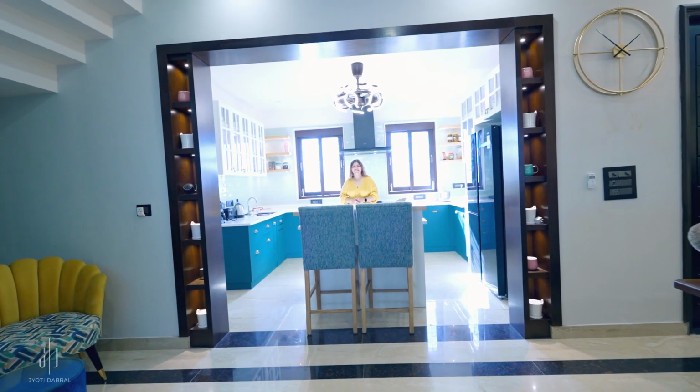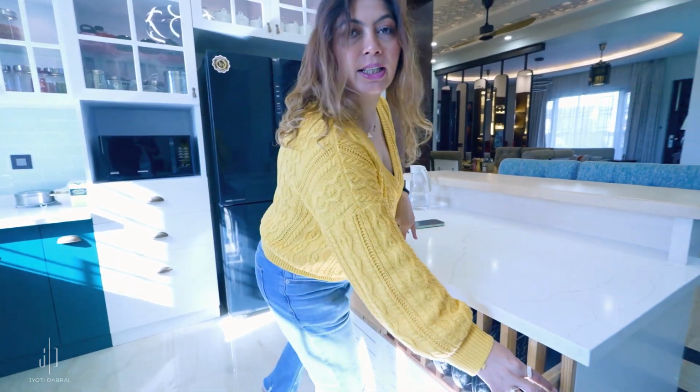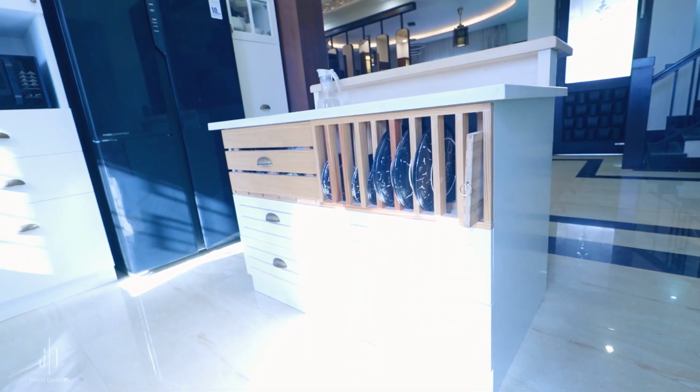This island was designed to keep all the fresh veggies, onion, potato, garlic, ginger, all those things here, and also for your cutting board. So this works as a great chopping station for the entire area.